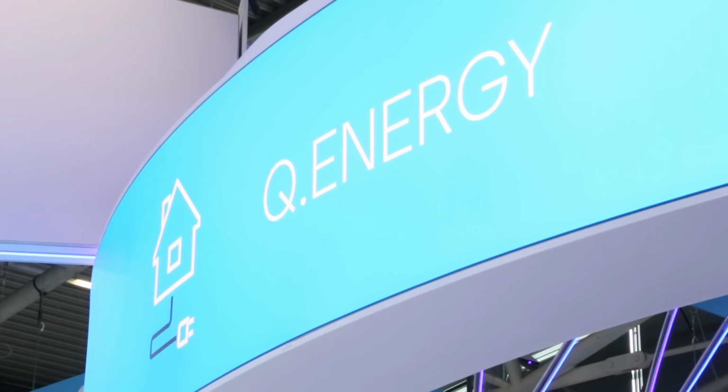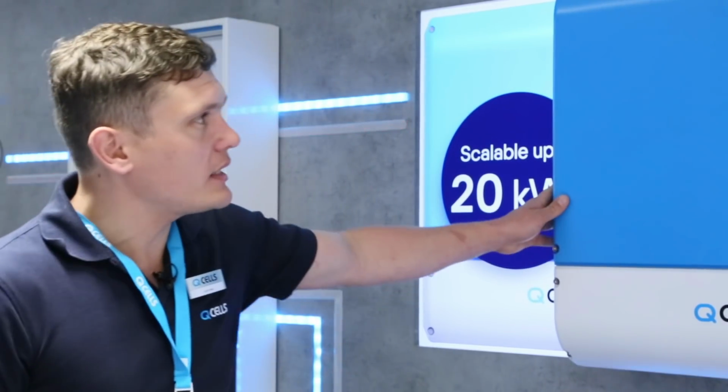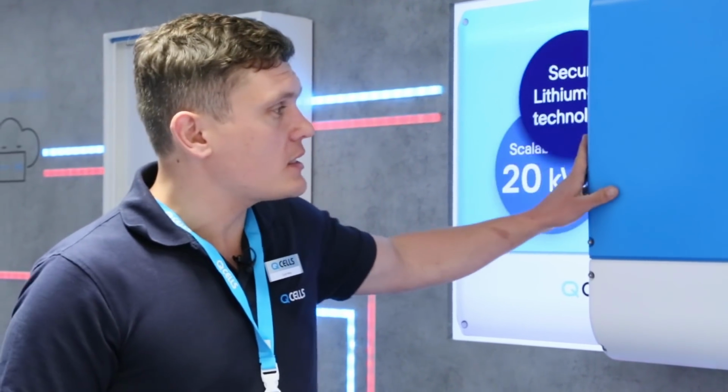Q-Sales is one of the biggest PV producers worldwide, so you're investing in a safe, bankable company, and this device has a lot of good features. The batteries inside are from Samsung SDI, also a well-known battery manufacturer, so you have a high safety of the lithium-ion batteries. This device has the safety class IP65, so it's possible to install it in a covered area, but even outside.